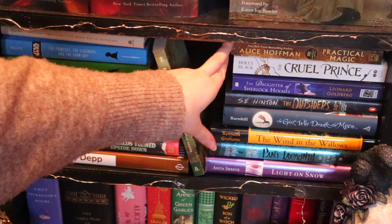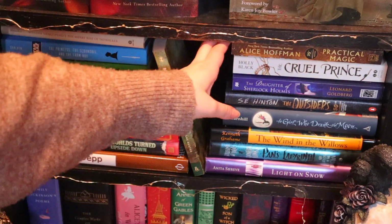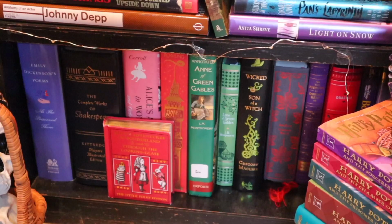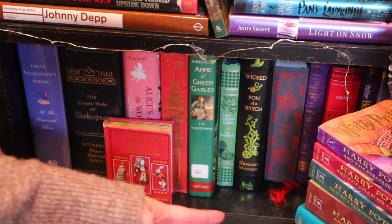And then over here I just have books that I plan to read. Some of them I don't know. A lot of them I might donate, but really they're just space fillers at this point. But yeah. On the very last shelf on here is my, like I said, my classic shelf.